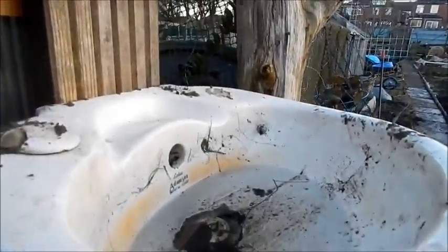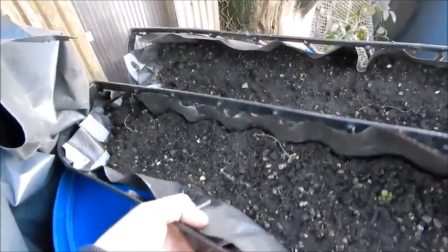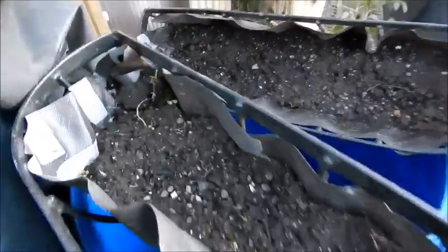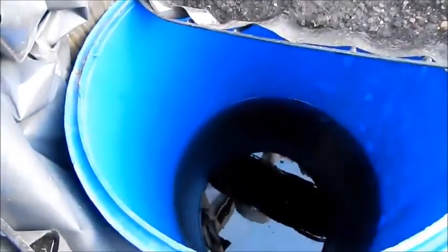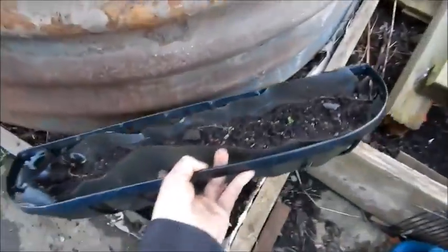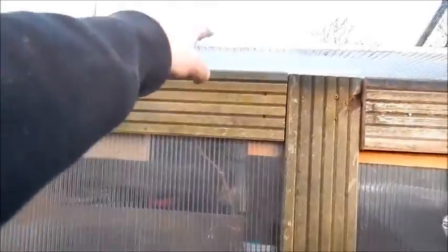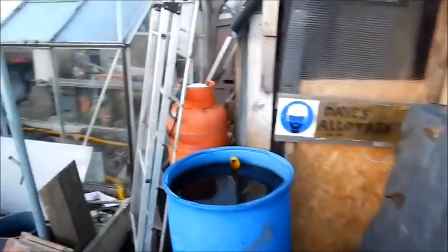My sink, bird bath, is filling up alright. And so is this, by the way. I'll just see if I can shift this without spilling it. The water butt from that's all coming off that new roof there. So it's working. It's half full there. That's just all coming off here. So I've sloped it in the right direction.